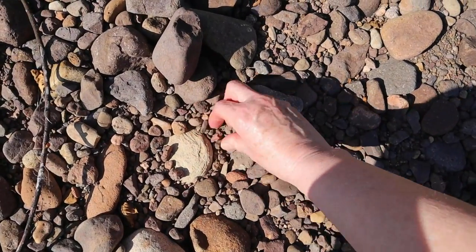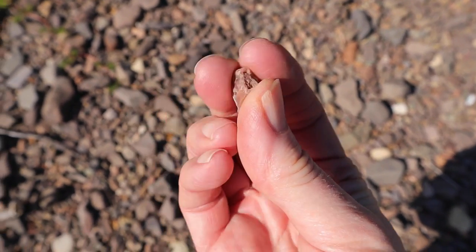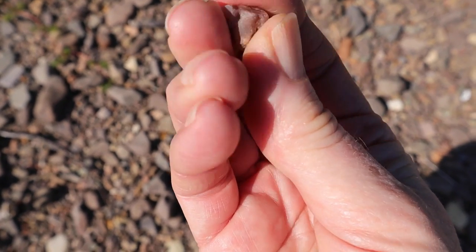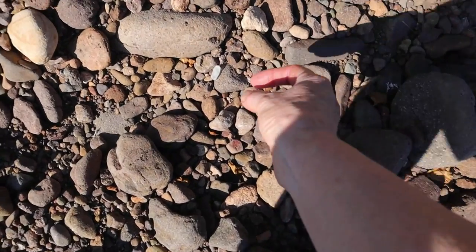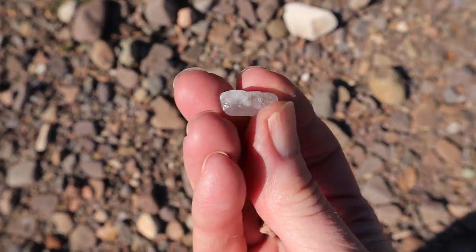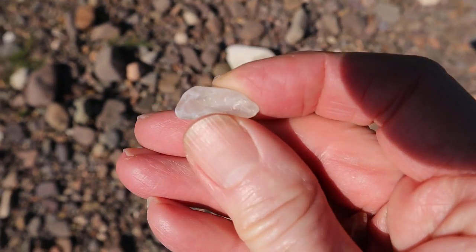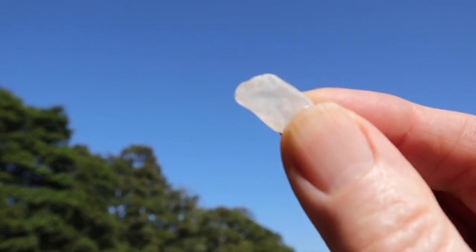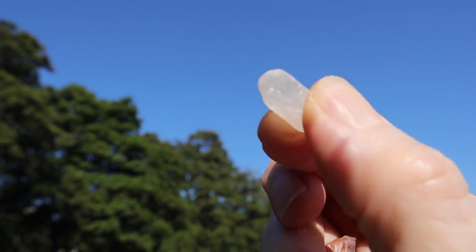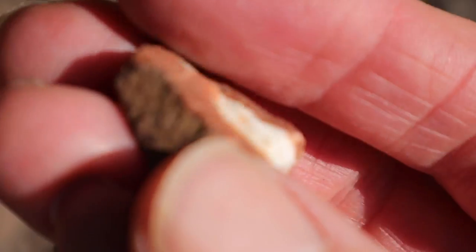Something red here. What's this? It's so hard to tell when it's so dry. It looks like toffee, actually. I'll wet it later and have a look. Is this a piece of quartz? That's pretty. It's clear. That's lovely. Hold it up. Love that. There's something down here, I'm not sure what it is. But, look at that. It's a sandwich. Lovely.